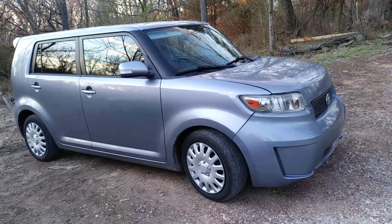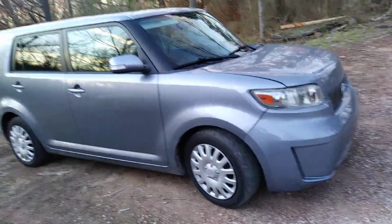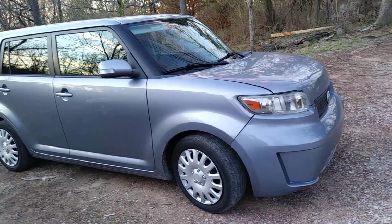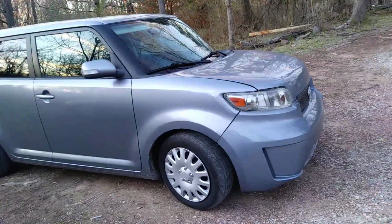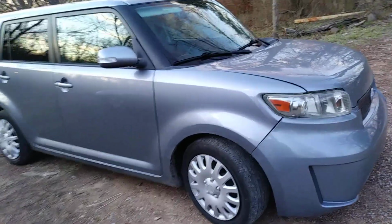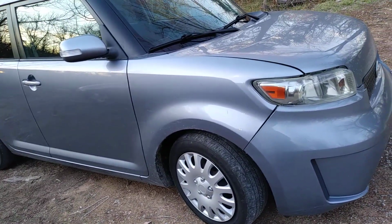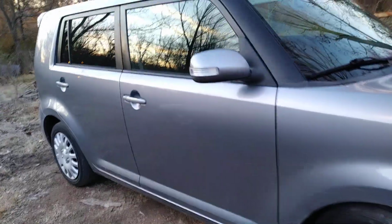Okay, so I thought I would go ahead and do a little bit of a review on the Scion. It's a 2009 Scion xB. I have owned this car for about a week, and it had one owner before me. I just thought I would do a little review real quick to tell you where it's at and some of the things you can expect.